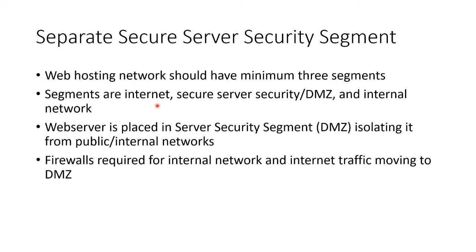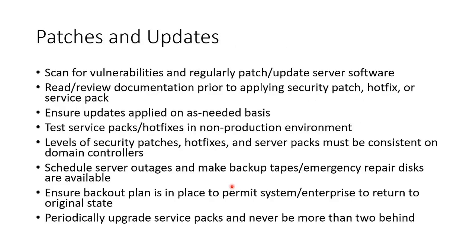There will be the internet, there will be the DMZ, which is sort of like a secure public-facing area, and then there will be the private internal network. You put the web server in the DMZ. You isolate it from the internet, and you isolate it from the intranet. You, of course, need firewalls on either side of this DMZ. And DMZs are subject for Network Plus and other networking classes.